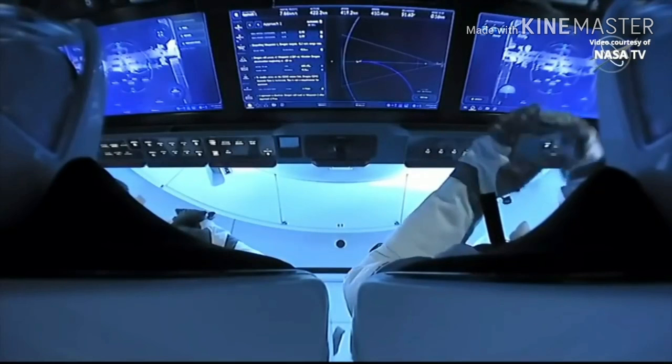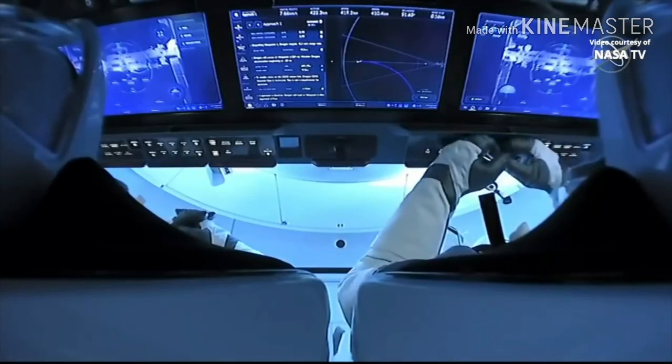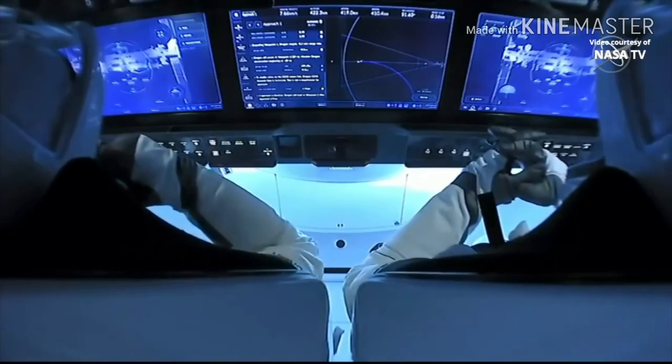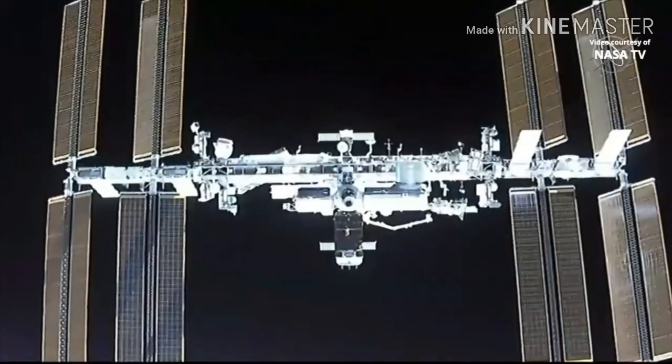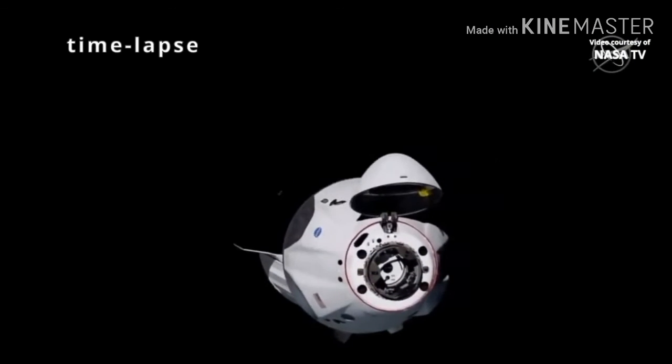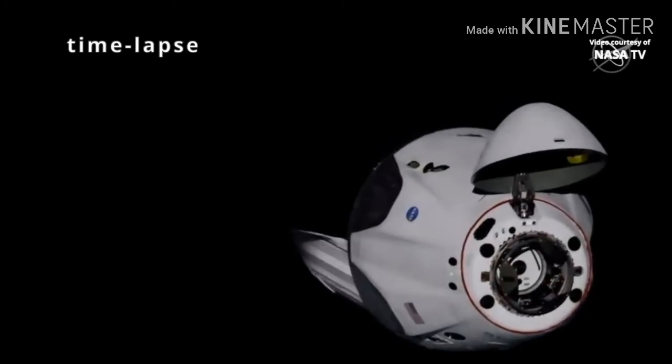Yeah, so at this moment, Dragon is going to be resuming the approach. As we heard them informing the crew, they're going to have that one final hold when they're just 20 meters away. That's going to be at waypoint 2. We're expecting it to be a brief hold. So it looks like we do have that hold.